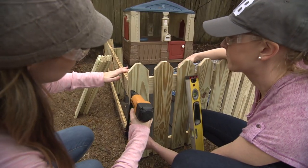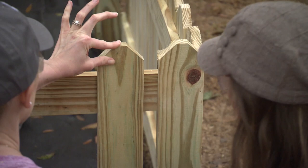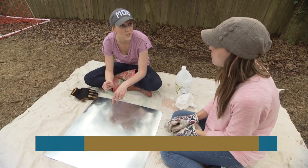Chelsea and Jessica finish installing the fence pickets before beginning one of the outdoor games we're building for the kids. We're gonna turn this sheet metal into a tic-tac-toe board for the kids to play with. We're gonna hang it on the side of the shed, I thought we would paint it with chalkboard paint so that they can use it for whatever they want it for. They will love that. Yes, color on it, write on it.